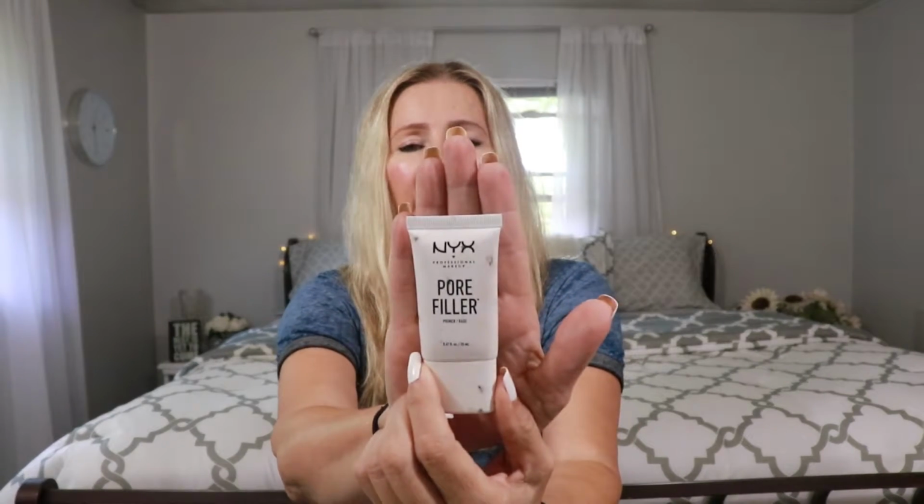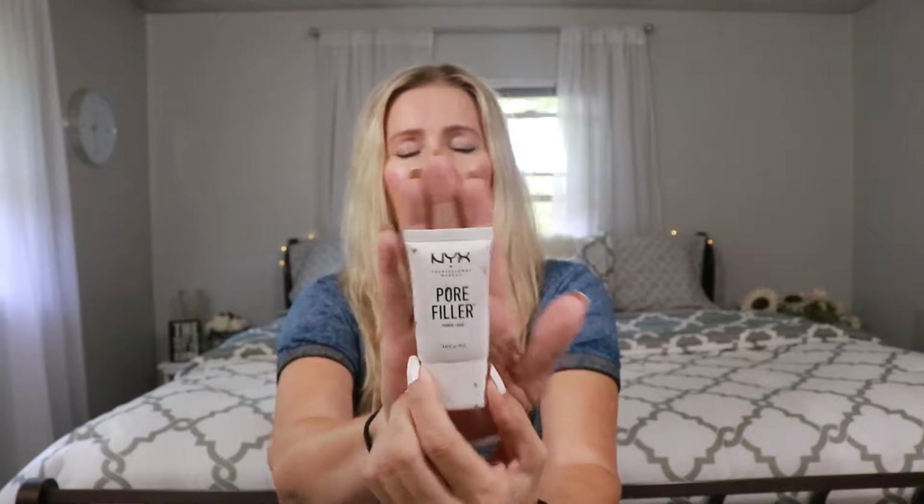Okay, so now as far as putting on my makeup, I don't use this every day, but just depending on what I'm doing. If I'm just running to the grocery store or cleaning or things like that where I'm not really trying to do myself up completely, I don't use it. But when I do, I use this NYX pore filler, and it has a really nice blurring effect. And because I spent so much time in the sun as a young girl, I have large pores on my forehead, between my eyebrows, on my cheeks.